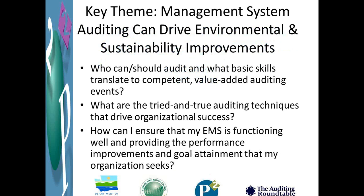So the key theme that I like to think about for this part one, we'll be doing part two in February, and is really interwoven throughout both parts, is that management system auditing can help drive environmental and sustainability improvements. Not just auditing for the sake of auditing, but auditing for a purpose, especially when you're considering management systems over perhaps just a more narrow regulatory audit.